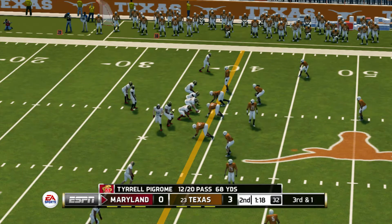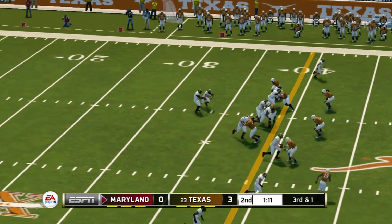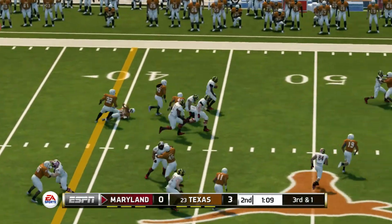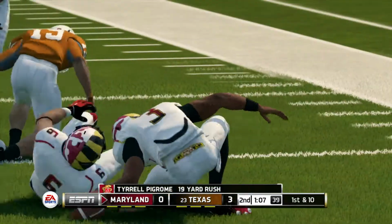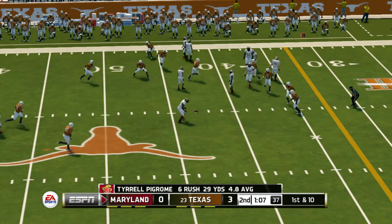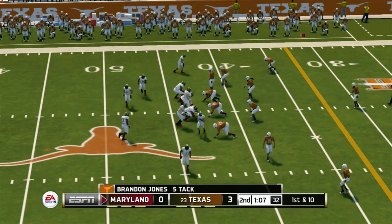They'll line up with five wide receivers. He's at midfield. Brought down at the 43. Gain of 19 yards. That makes it first and 10.